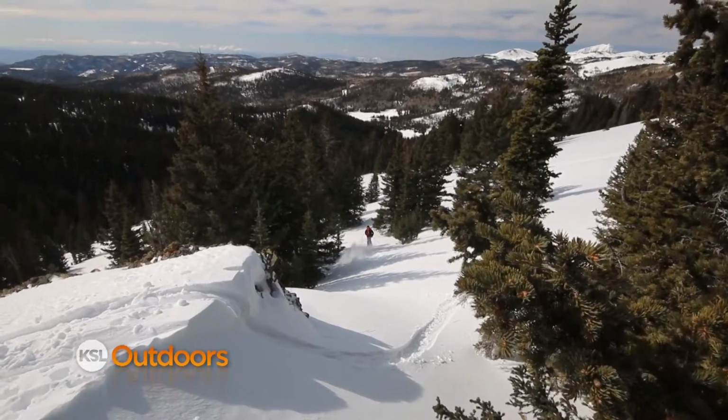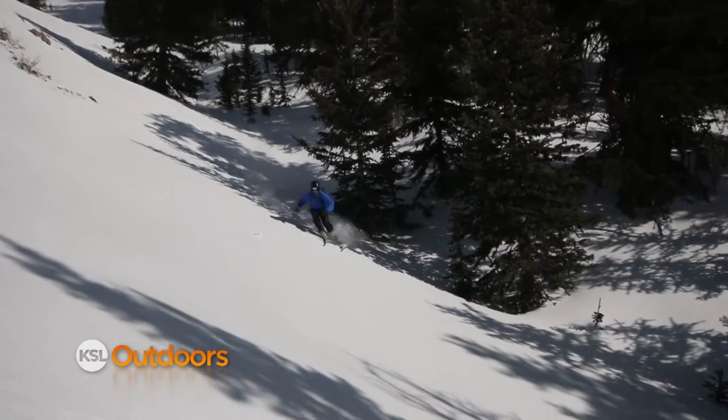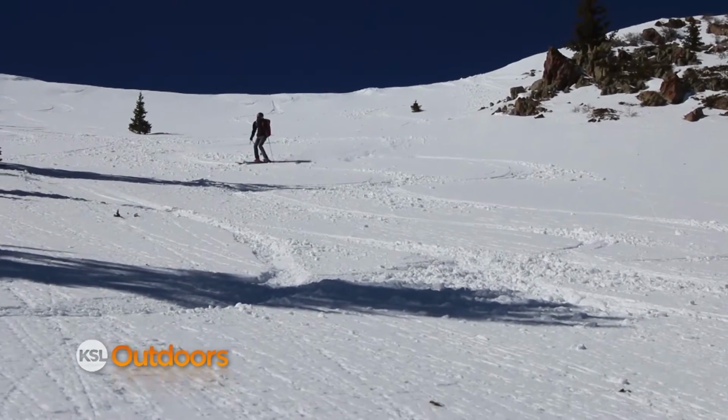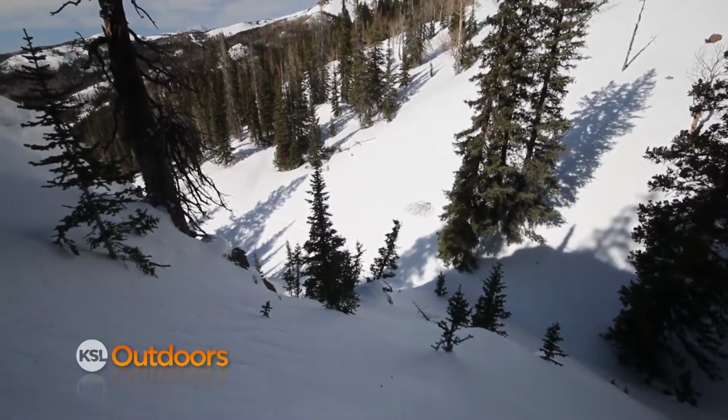Actually, I was a little skeptical. I think we tend to be a little snobby with the Wasatch, and we assume that the snow can't be better anywhere else. The fact of the matter is, if there's snow and you can turn in it, I still have a good time in it, and this snow turned out to be much better than I expected.